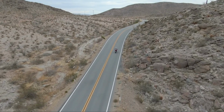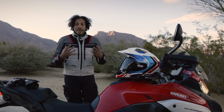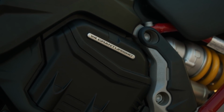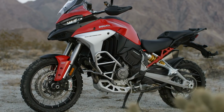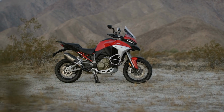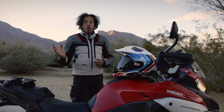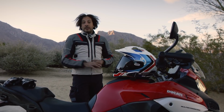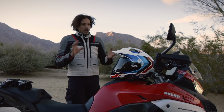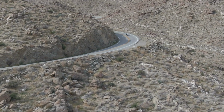Speaking of logging serious miles, it's kind of crazy to think, but this Multistrada is the first motorcycle Ducati's made that has a conventional valvetrain, no more desmodromic valve actuation system. And Ducati did that to really increase the maintenance intervals on the motorcycle. This thing can go 36,000 miles between valve inspections. That is significantly more than bikes like Honda's Africa Twin and the R1250 GS, which need valve inspections recommended around 12, 14, 16,000 miles, right around that area. So this motorcycle is really going to be able to go the haul.